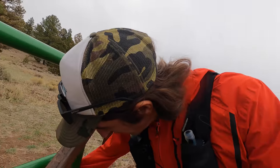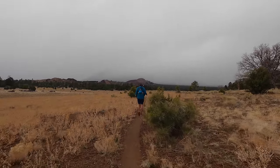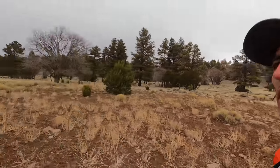Okay. Little trail update. It's freezing now. The snow is kind of dispersed, but it's very cold. Eldon is just fogged in right now. We're back on the Arizona Trail and making our way across.